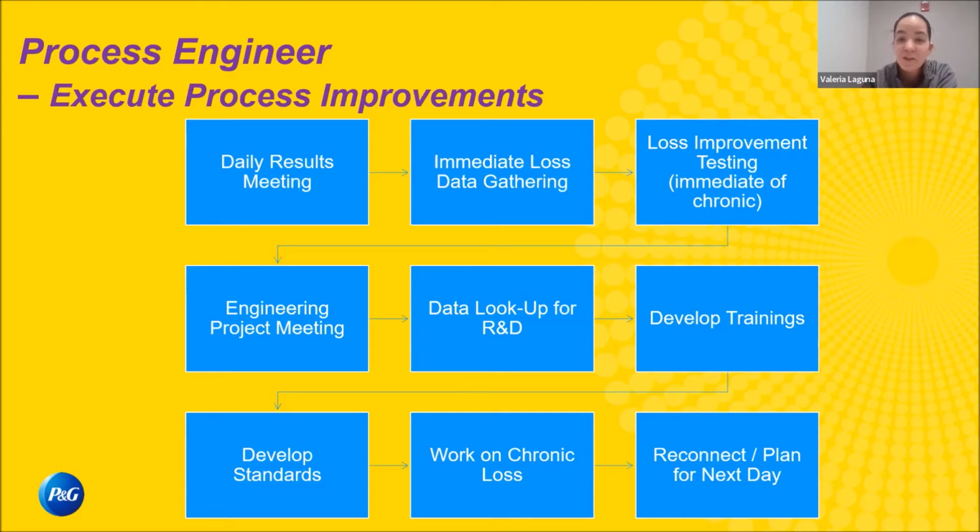And then as I'm working through these losses and learning about the equipment and saying, hey, we need to execute this work process differently, we need to train differently, I'd spend some portion of my afternoon developing trainings or standards that are going to help the folks on the floor address losses more quickly.